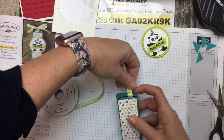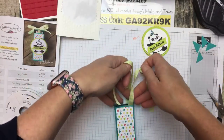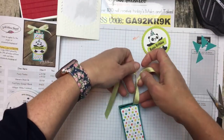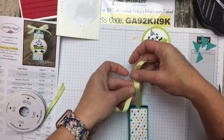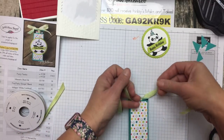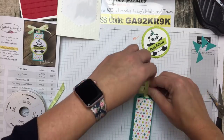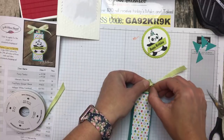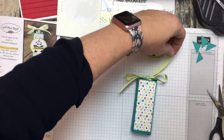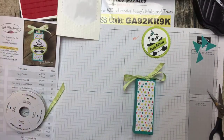All right. Now, let's tie a bow. And I don't know who said a minute ago about ribbon. It just takes lots and lots of practice. Just practice tying bows, and look up videos on YouTube. That's how I learned how to tie a bow a million years ago. There was a girl who did a video, and it was just really easy to watch her hands. So give it a try. Practice.